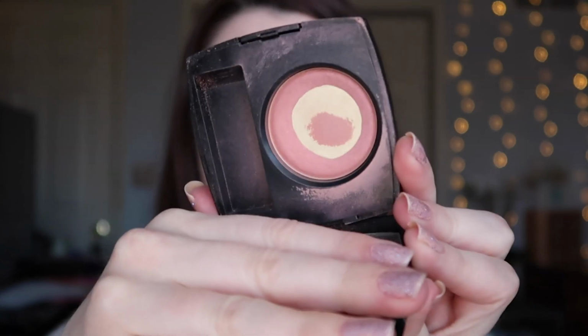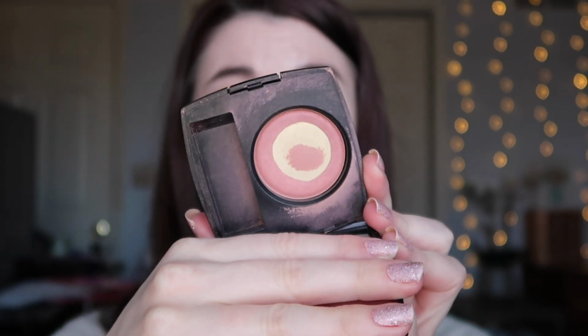It was one of my very first luxury beauty product purchases, and my favorite color is Rose Bronze, and you will be able to see how much I love it because that is how much pan I have. So I'm almost finished with this, and it took me many years to get to this point of almost being done with it, and I truly love it.